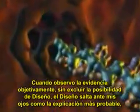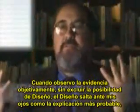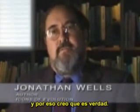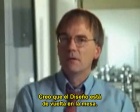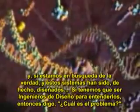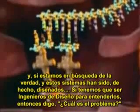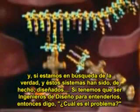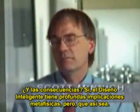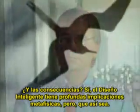When I look at the evidence objectively, without ruling out the possibility of design, design just leaps up as the most likely explanation. And that's why I believe that it's true. I think design is back on the table. You know, we can't explain these systems by natural law. And if we're searching for truth, and they are in fact designed, if we have to be design engineers to understand them, then I say, what's the problem? You know, you go where the data leads you. And the implications, yeah, they have profound metaphysical implications, but so be it.